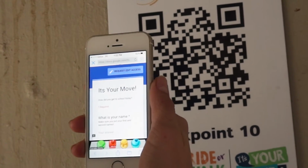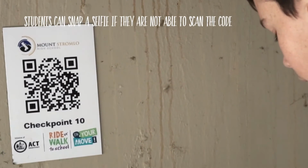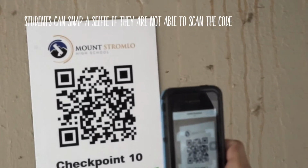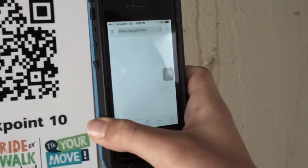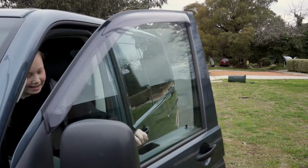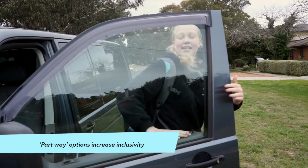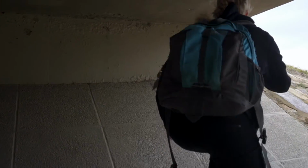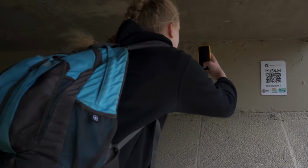Each morning I ride to school, and right outside my house I just go down a hill and there's an underpass right there with a checkpoint on it. Inclusivity is a big part of this program, and we want to make it accessible for everyone. So if students want to or are able to get dropped off part of the way, then they can still participate. They can still go get dropped off at a point, go past a code, scan it, and then they're in just like everyone else.